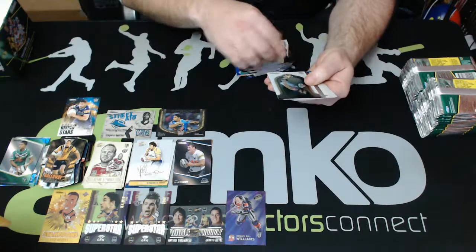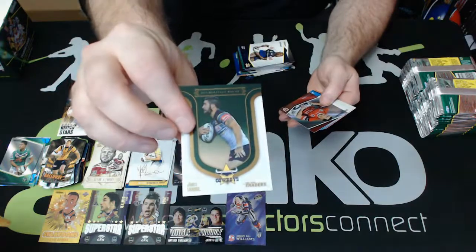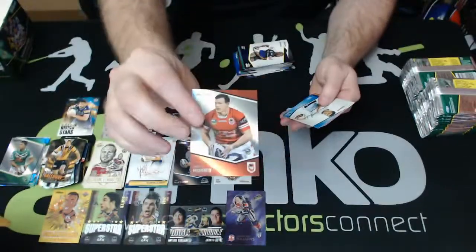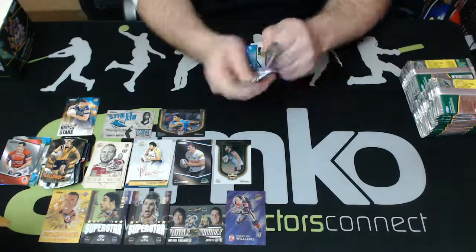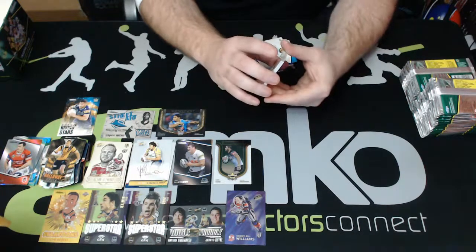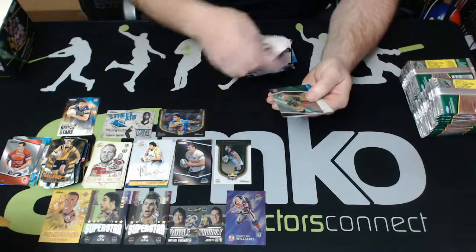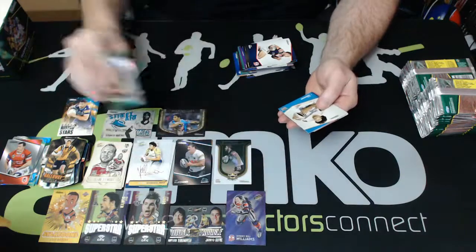All right, Heritage Round for the Cowboys. James Tamu. And Brett Morris, Dragons. Who's got the Cowboys? Maddie with the Cowboys. We got Ben Teo, all the Rabbitohs.